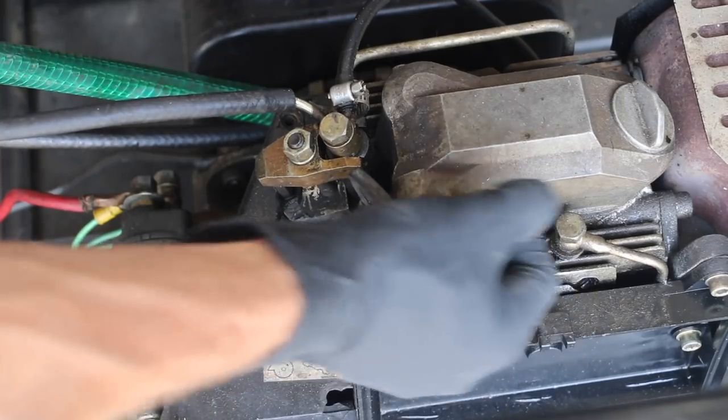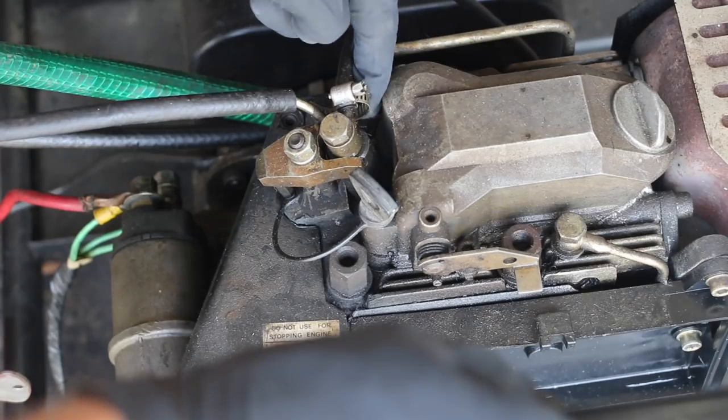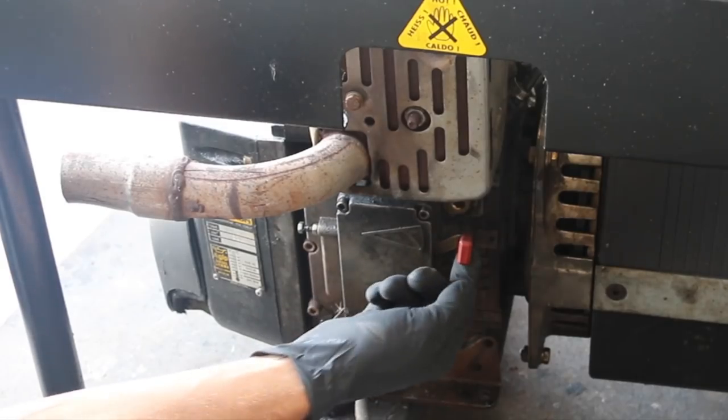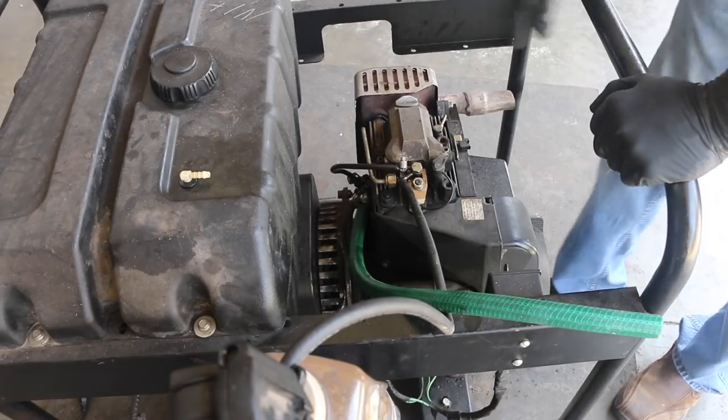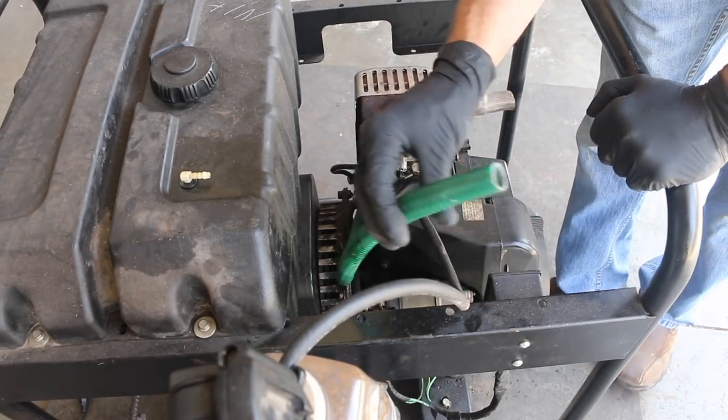This is the compression release. This is the fuel injector. This is the fuel return. This metal line goes to the injector. This is the fuel control, allows me to increase or decrease the RPM. The crankcase ventilation comes out of this green hose. I went ahead and added this hose just so we could see how much blow by is taking place.